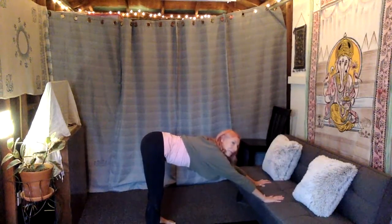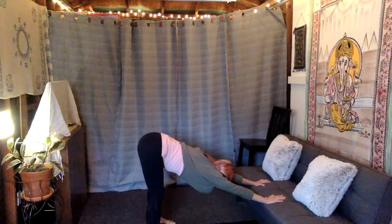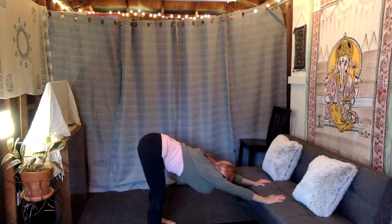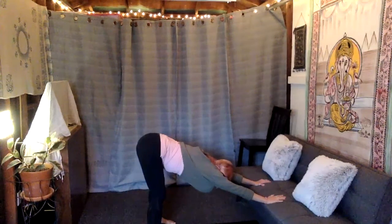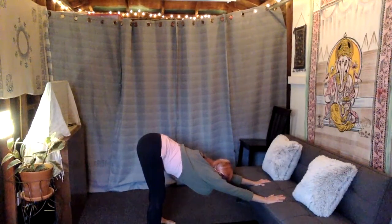I actually had 4 words written down: centered, focused, steady, and present for vatas. You get an extra one because vata goes out of balance very easily. Pittas, soften the soles of the feet, soften all of the joints, soften your mind about what you should be doing. And our kaphas are really starting to feel some heat.